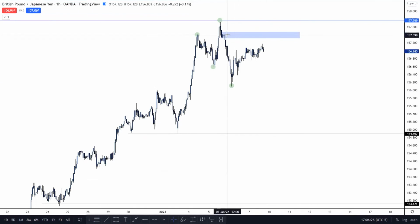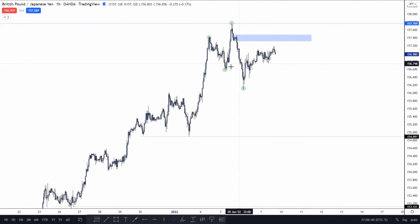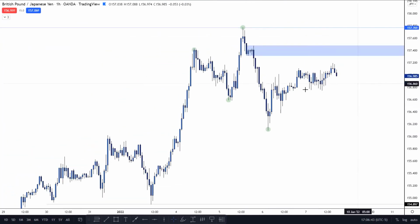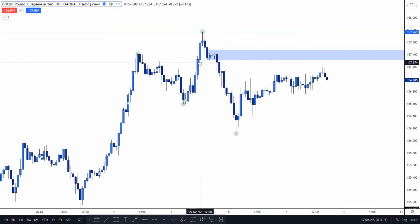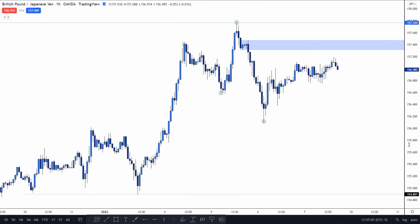I'm just waiting for it to come up pretty much to 157.4. So 40 pips. That's all we need. All we're waiting for is 40 pips. And as long as it doesn't explode, like right here, see how it exploded up, right? And you see how these candles aren't really closing with a wick. It's very, very small. That's not what I'm looking for to enter. I'm looking for the wicks, right? Like right here, nice wicks, right? So that's what I'm going to be waiting for.